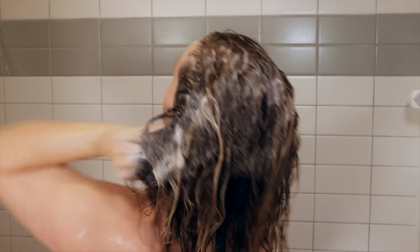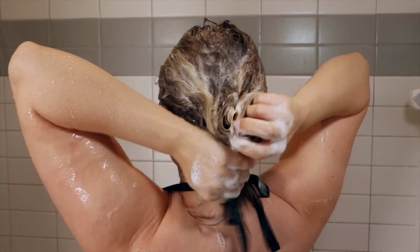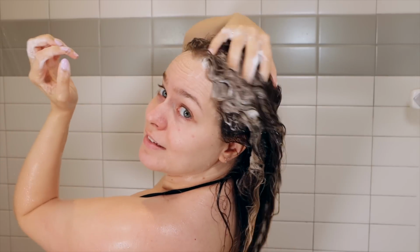And the solve for that is so simple. All you have to do is rinse that shampoo back out of your hair and shampoo your hair again. You will be shocked. It will be so much more bubbly. It surprises me every single time, but it will be so much more sudsy and bubbly, and that is it actually getting to clean all of the things.